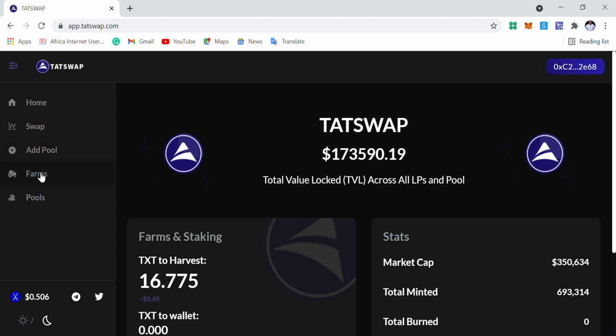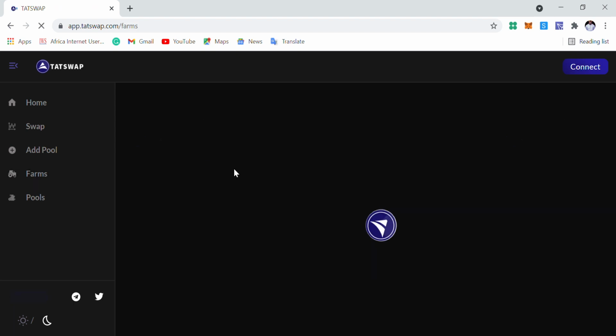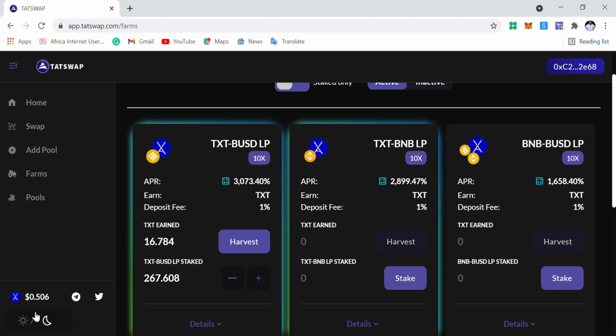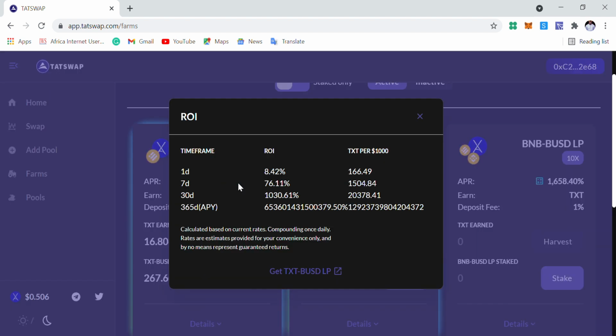So I'm going to go to farms, and going there, you can see that there are different sectors to this. They've even added more. You can see TXT, which is their native coin, which is what you're actually mining. Currently, the value is $0.5. This is what you are farming, and this is what you can sell. What you are doing right now is the TXT to BUSD liquidity pool. You have it at 3,000% APR. If I check the calculation here, that means your daily ROI on whatever investment you're putting in should be 8.42%. That means if you're putting in $500, you'll be making 8.42% of that daily. And this changes depending on the number of people that come in.